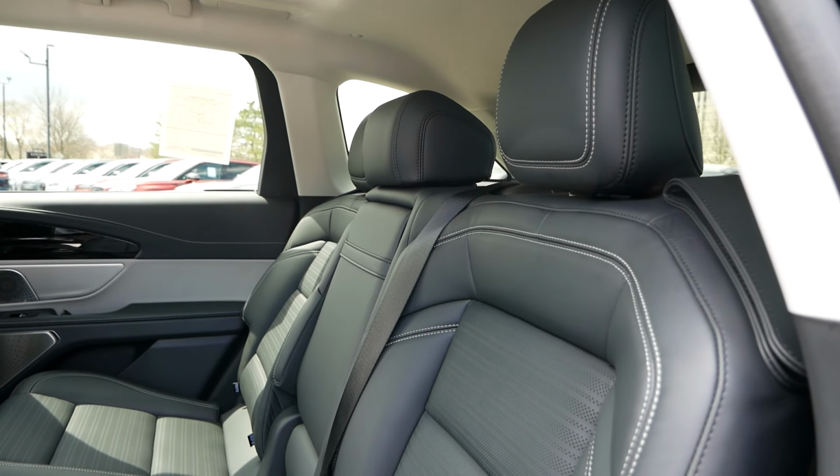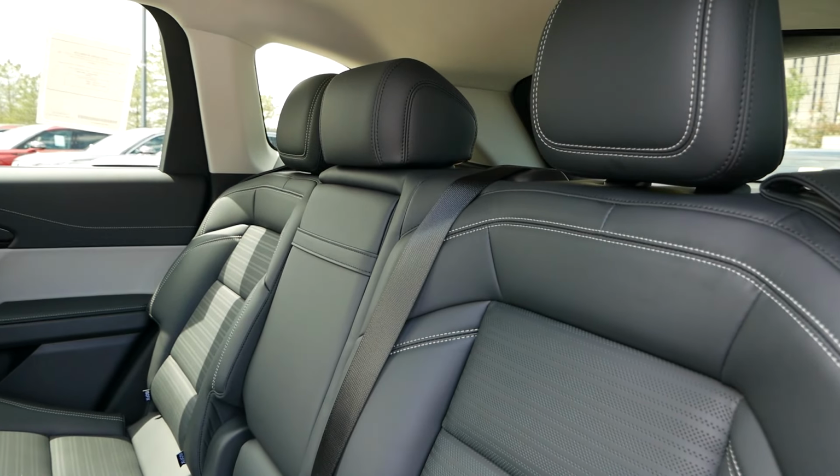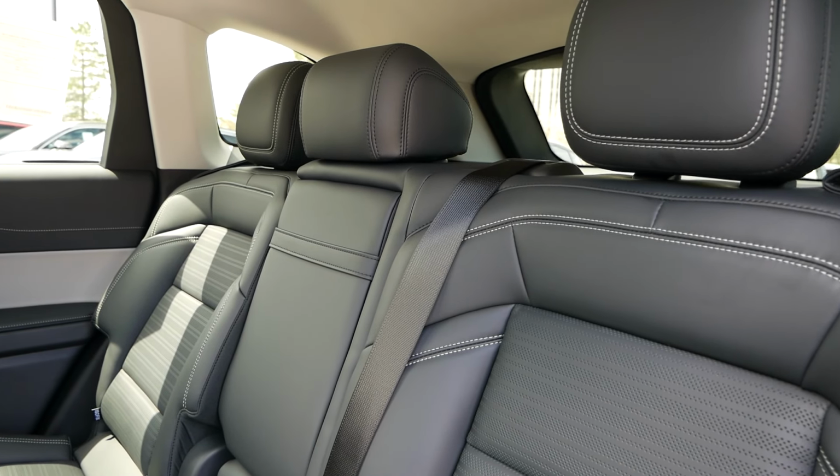Now, for passengers in the second row, they're not missing out on much either. In fact, in regards to interior dimensions, you're looking at right on 43 inches of legroom out of a vehicle of this size. It goes head-to-head with a Lexus RX, with a Cadillac XT5, or maybe even an Audi Q5. 43 inches of legroom, that's about 5 inches more than most vehicles in this price range. To put that into perspective, you can have taller passengers back here, and they won't be feeling cramped or claustrophobic.